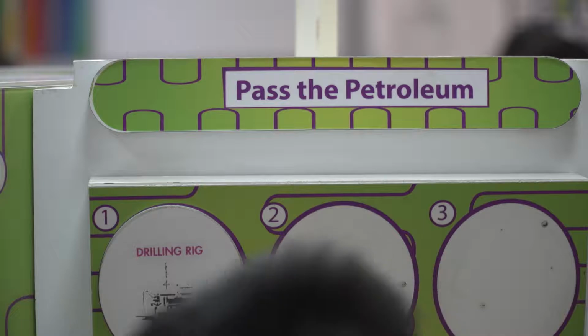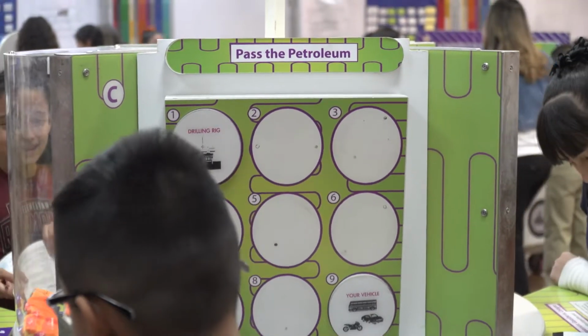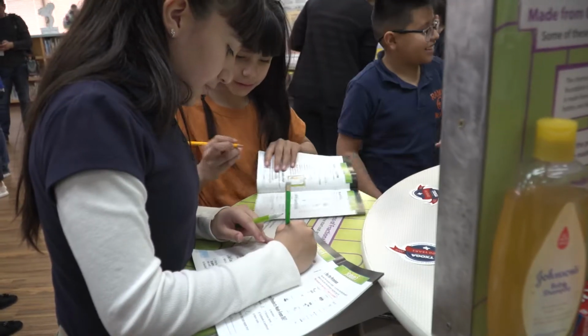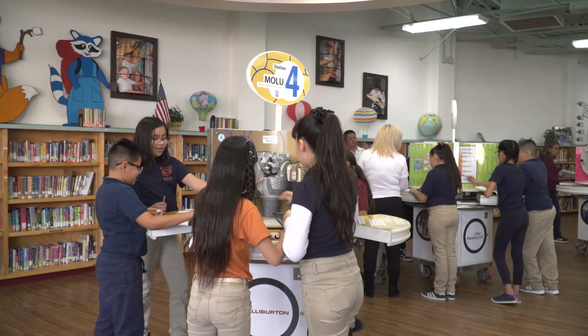Everything that schools like Ramona are doing to get kids interested in STEM education is extremely, extremely important. And our industry relies on kids coming into the workforce with exceptional STEM-related skills. That's what this mobile unit is about. It's about success. It's about giving these kids that opportunity to really have fun while we're doing it.